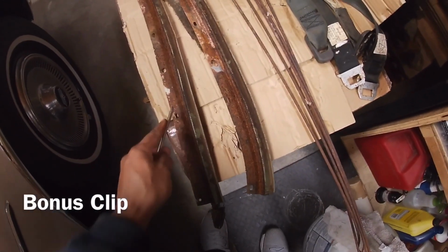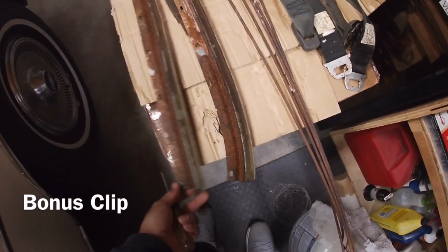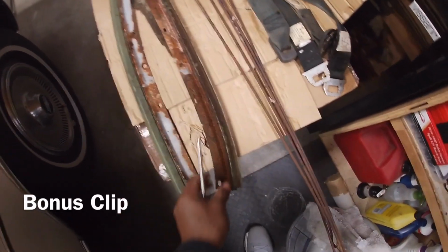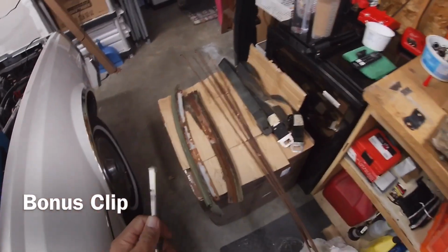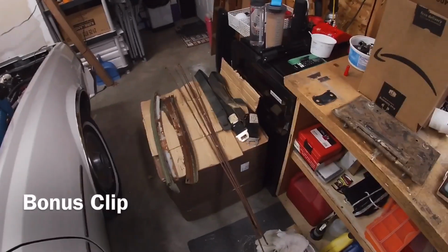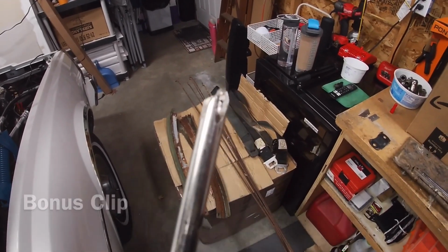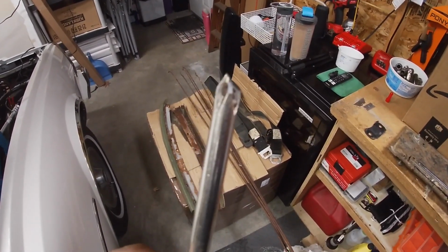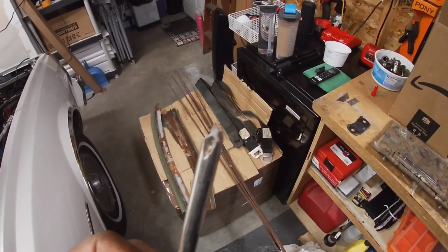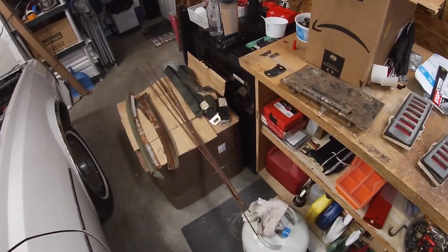These on my Chevelle looked just like this, and I just took a wire wheel and cleaned them up. But the screws that held these down were rusted so badly I couldn't even twist them off. This is how rusted it was: it actually broke my screwdriver. Yo, it broke my screwdriver. What in the heck? I've never, ever seen that, ever. Crazy, y'all, crazy.